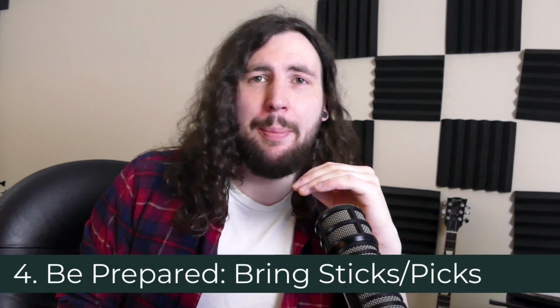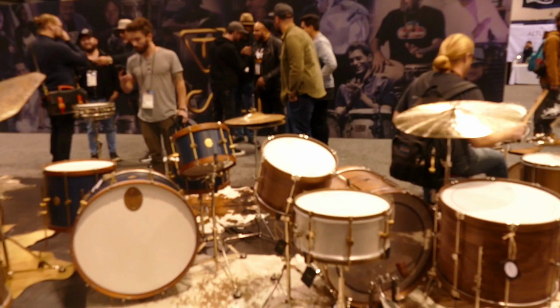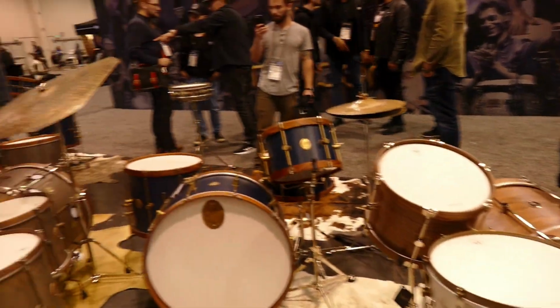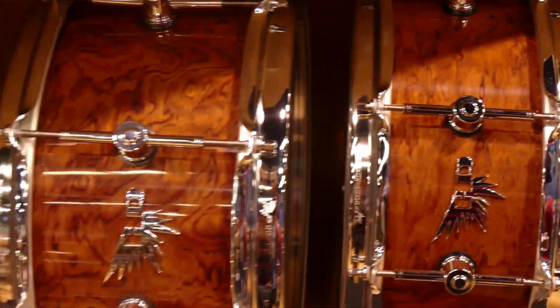And number 4 on the list of things you should do when you come to NAMM is to bring drumsticks or bring a pick, whatever accoutrement you need for the instrument that you play, because there's going to be a lot of opportunities to play these instruments, but often, at least in my experience, there's not a lot of picks or sticks to go around to actually be able to try out a lot of this stuff.